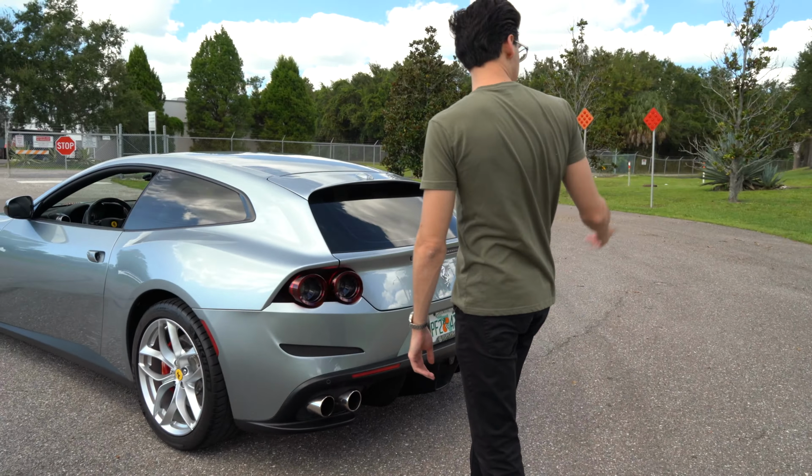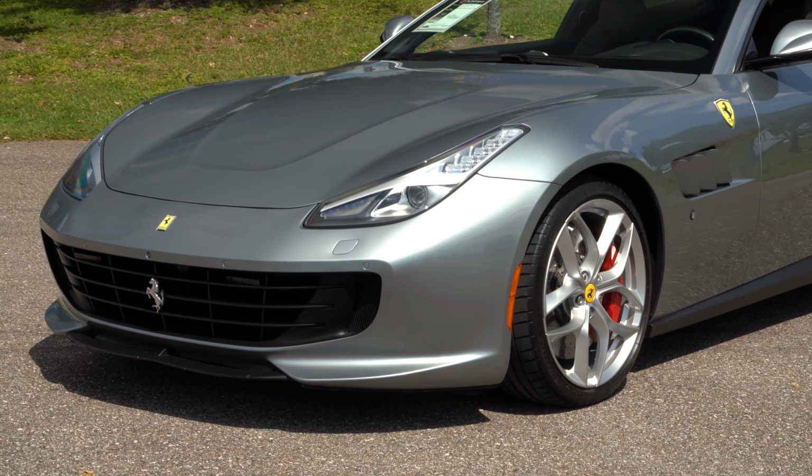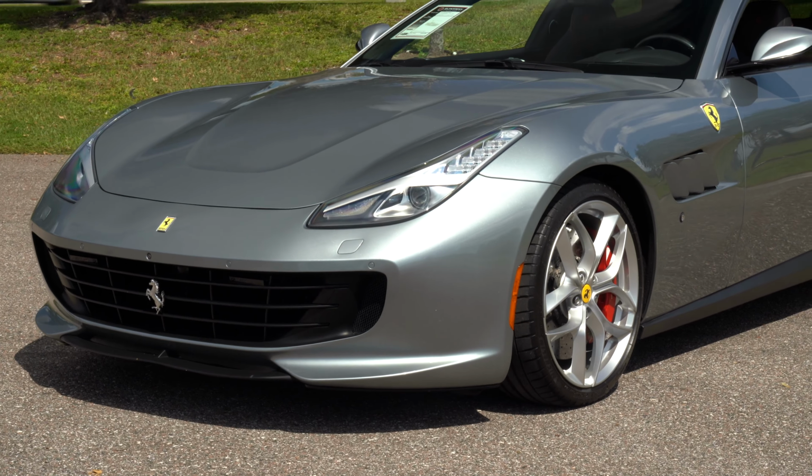Ooh, a little pop on the upshifts. Because this car is turbocharged, I can feel the extra torque. It's a very torquey motor from down low. The V12 is more of a rev-happy engine, as you would expect. This revs to 7,500, while the V12 revs to, I think, around 8,300 RPM.